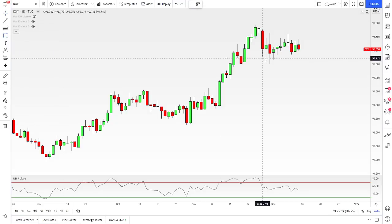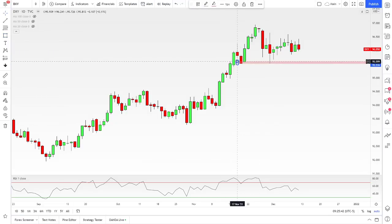If we take a quick look at some main levels to consider, if we tag down lower here this week, there may be an opportunity, if you are a dollar bull, to pick up some at 95.5 for a discounted rate. Now, of course, you won't be trading DXY. You'll probably go take a look at individual currency pairs. But again, I like to look at the DXY to get a view.